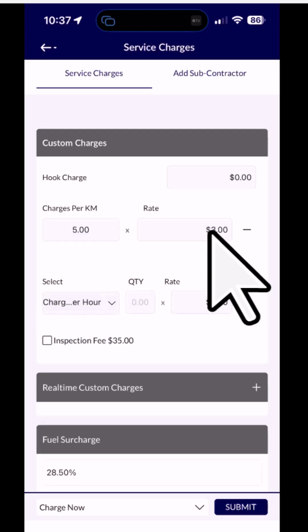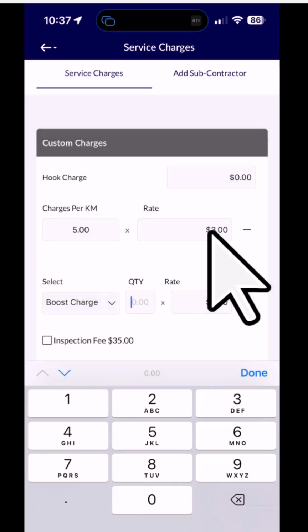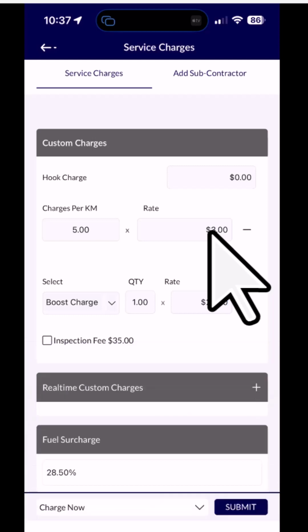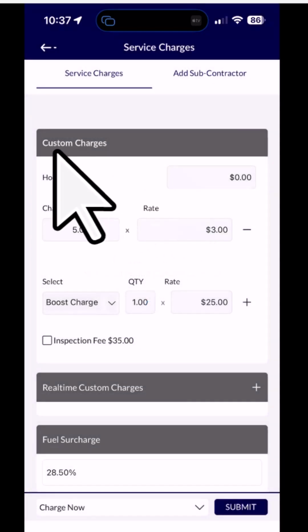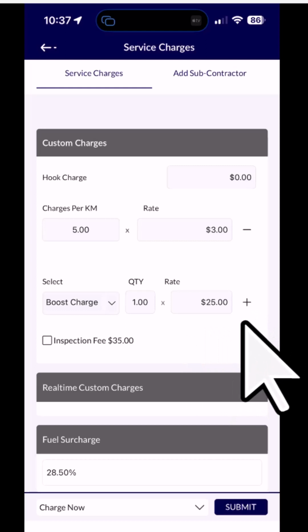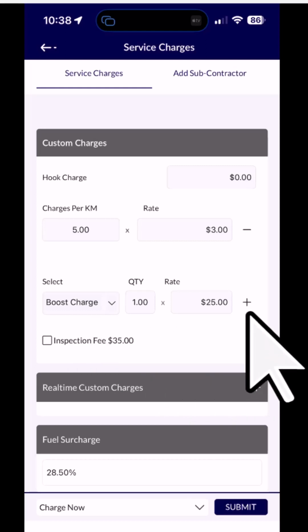If you go in here and you put a charge, say $25, and you go to hit submit, it will complain to you because you need to add the custom charge. So if you look, custom charges. So you need to add this. The system has a fail safe that you have added charges without hitting the plus. So go ahead and hit plus.